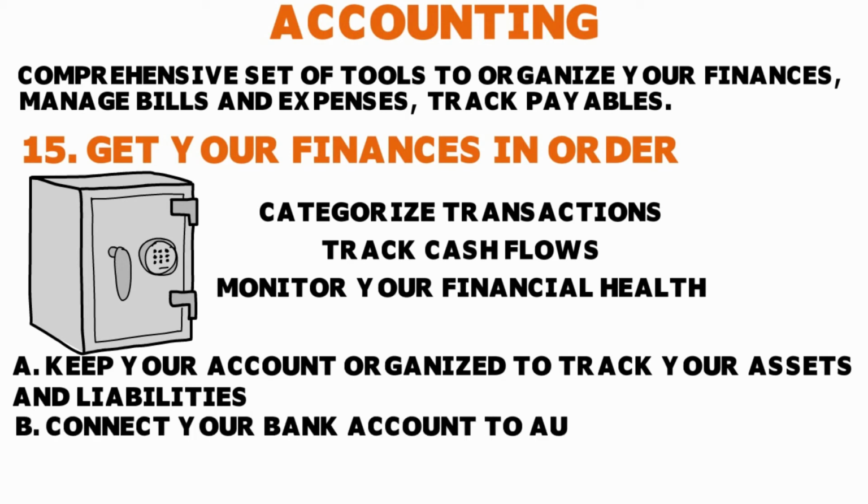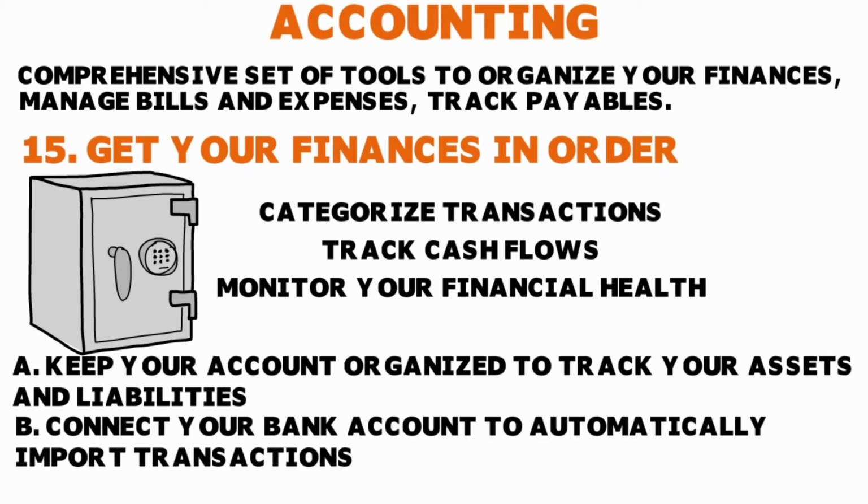You can connect your bank account to automatically import transactions, which is very important, because the last thing you want is to be placing orders and realize that you don't have enough money, enough cash, enough liquidity to finance a certain transaction. So by linking your bank account to your cloud ERP, the accounting side of things, you can automatically import and export transactions.